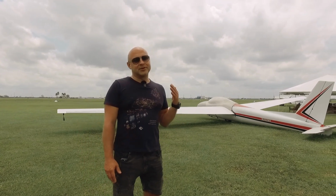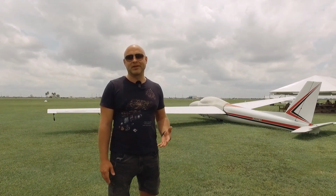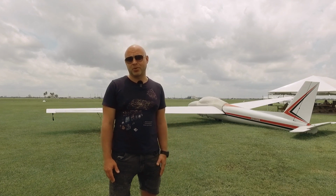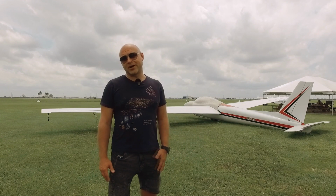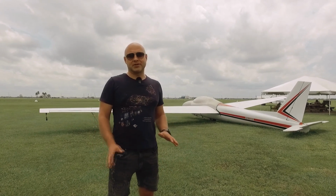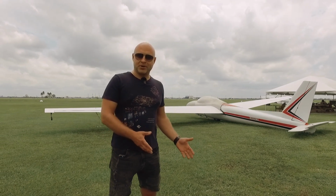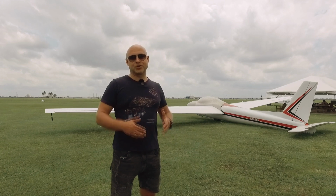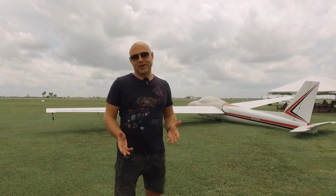I have 4 type ratings in the jets, I have a seaplane rating, I have single and multi-engine airplane and helicopter rotorcraft, but this is just the first time I'm trying to do something with gliders. Never been involved in any operations with gliders, never flew gliders before. This is the reason why I'm here. I would like to try and show you how you can try to fly gliders.